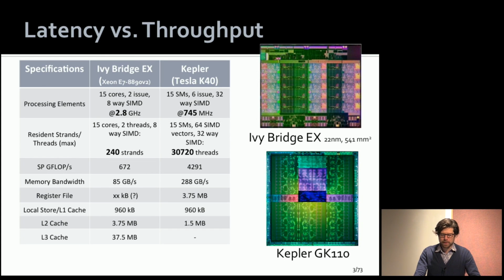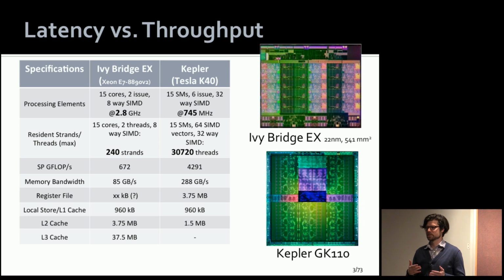Let's talk about how much parallelism it takes to fill one of these chips. And I'm including SIMD parallelism in here, which I'll talk about a little bit. But basically, you're probably familiar with it from your homework assignment. SIMD is single instruction, multiple data, right? So you're trying to do vectors of work at each instruction.